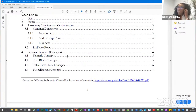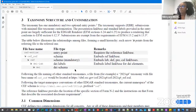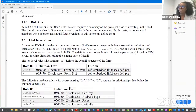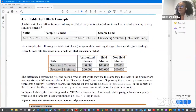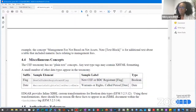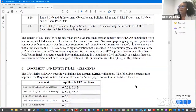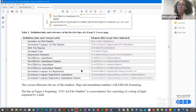So you'll see here in the taxonomy guide, I'll just go through it here. You have the taxonomy structure, the common dimensions that are applicable to your disclosures. You'll see tagging examples, the cover page DEI elements and cover page tagging samples. So you'll really get a solid, vital single source desk reference for your CEF disclosures. Okay. All right, let's go back.